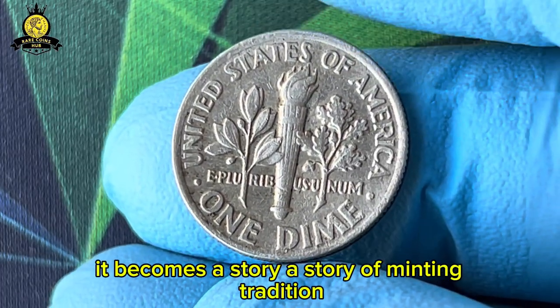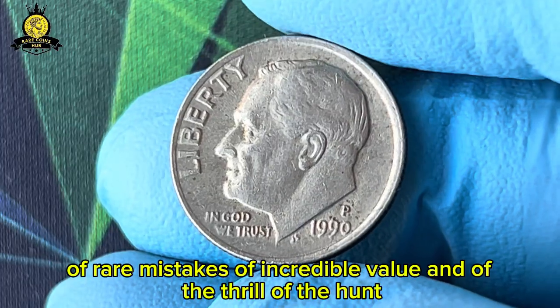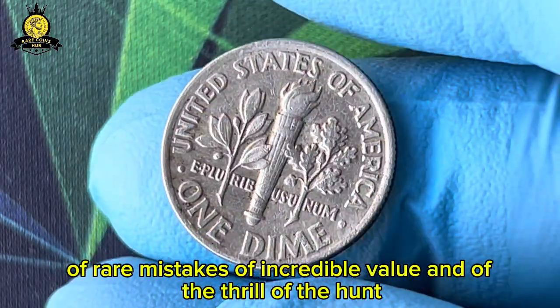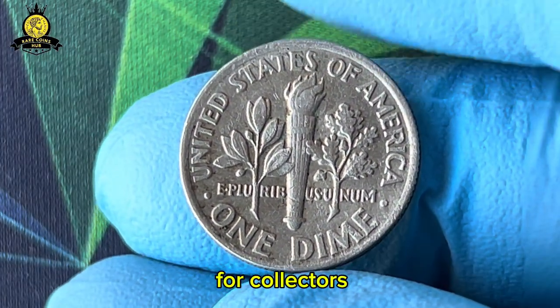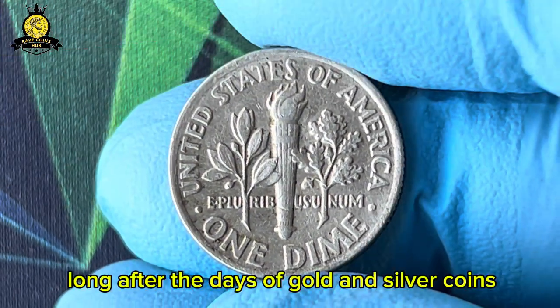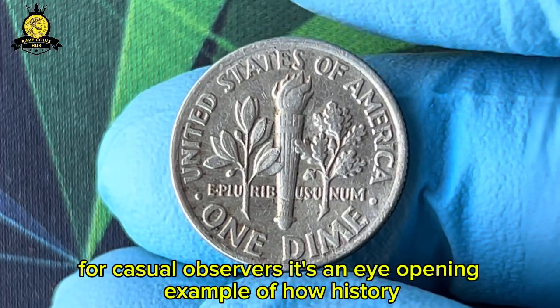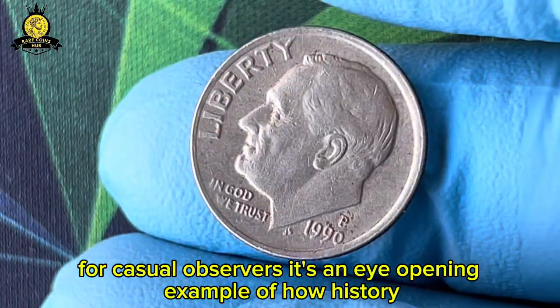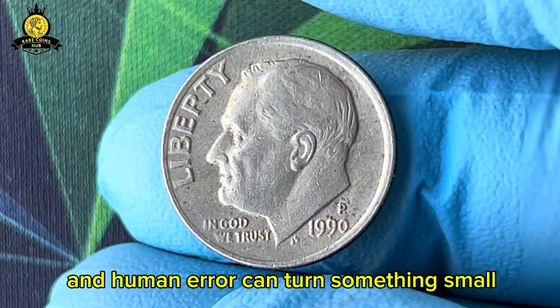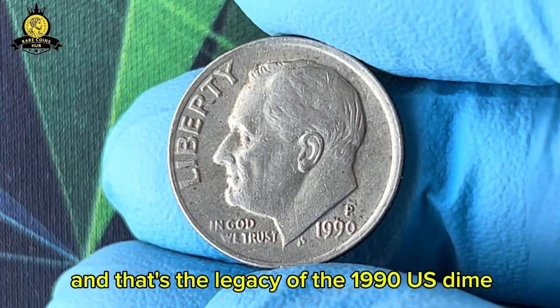It becomes a story of minting tradition, of rare mistakes, of incredible value, and of the thrill of the hunt. For collectors, it's proof that treasures can still be found in the modern era, long after the days of gold and silver coins. For casual observers, it's an eye-opening example of how history and human error can turn something small into something monumental. And that's the legacy of the 1990 US dime.